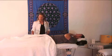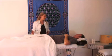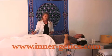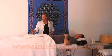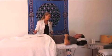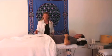This is also called electrostimulation. And there is much research on the internet about it. As a matter of fact, on the website that I have, inner-getics.com, INNER-GETICS.com, that explains thoroughly how the microcurrents work. And there are quite a few pages of description with exactly how that works there.